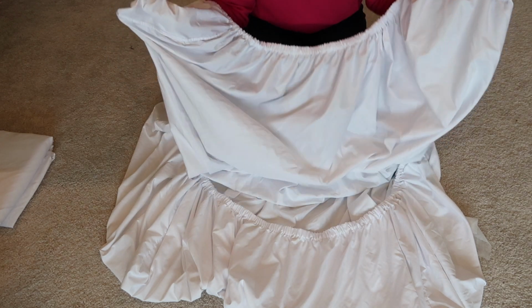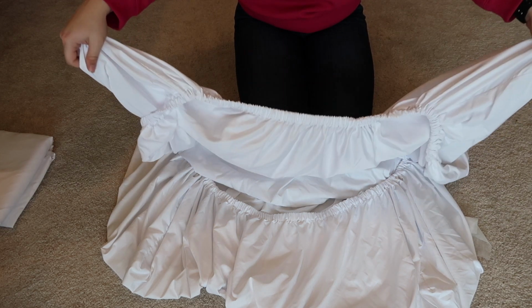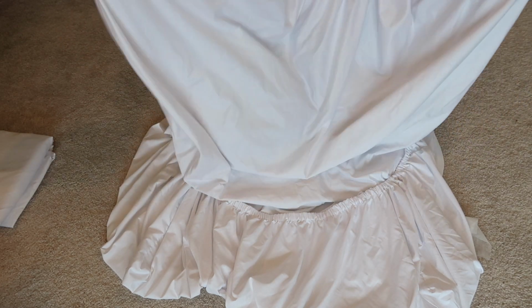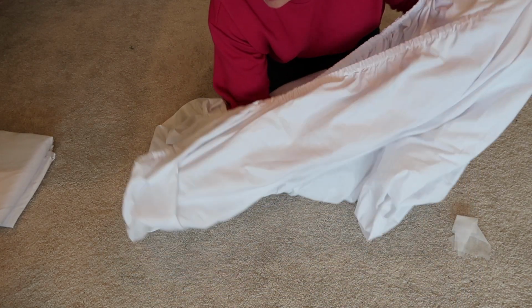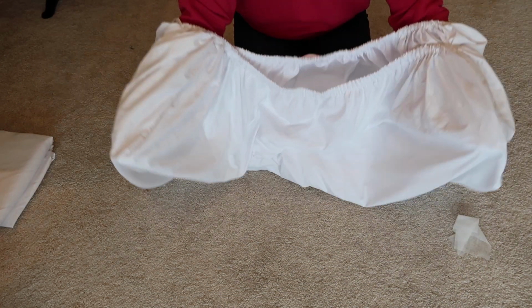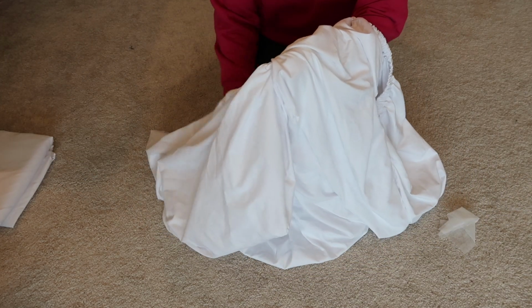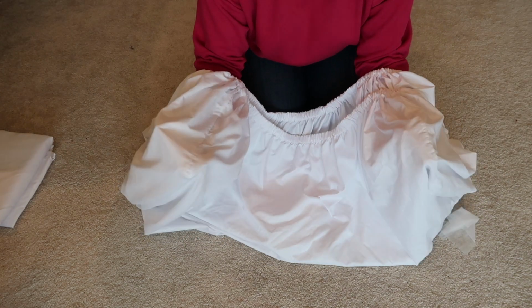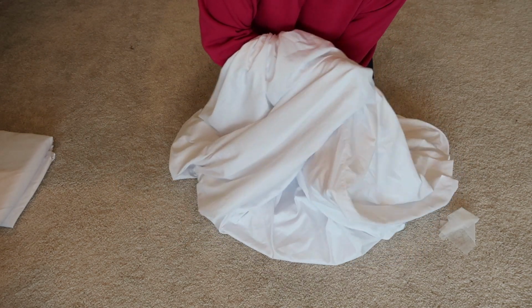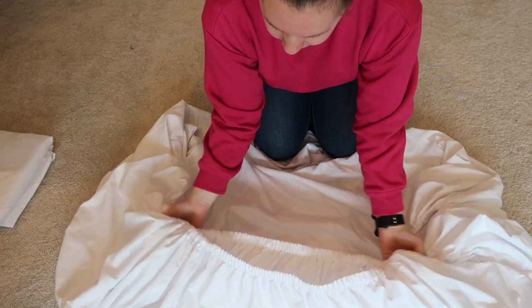See, woo, feel like a ghost. I've got my hands on the outside, but I'm basically pushing it inside out on this side. I'm not sure if you can see. And then I'm going to go inside of these others. So we've put the inside of the sheet together. I don't think it really matters if you go inside out or right side out, but we have found our corners.